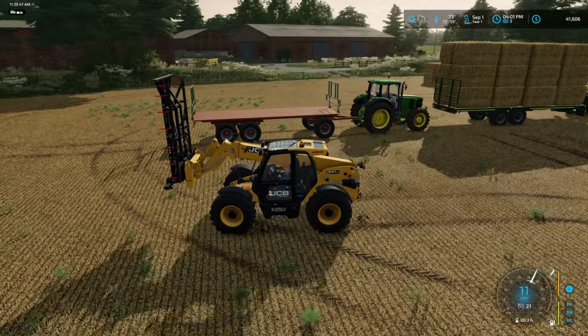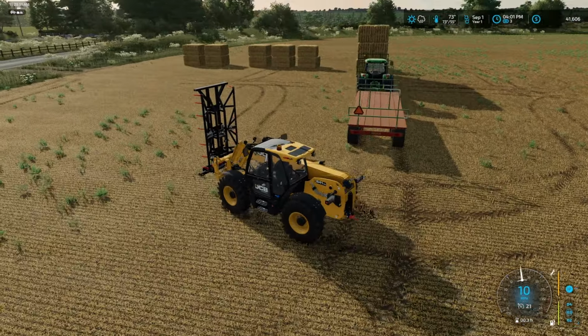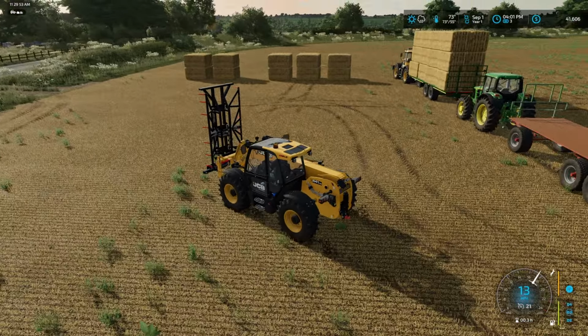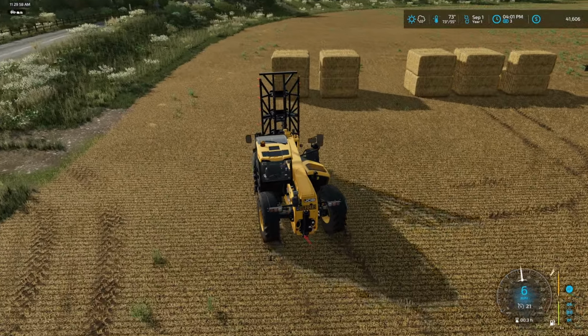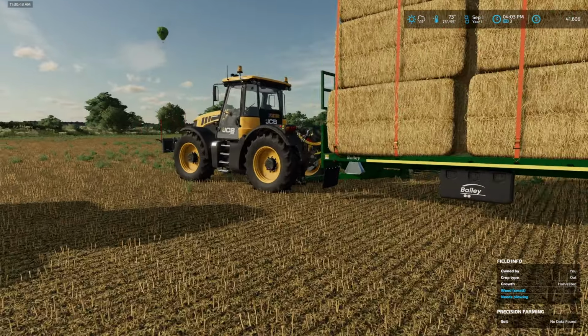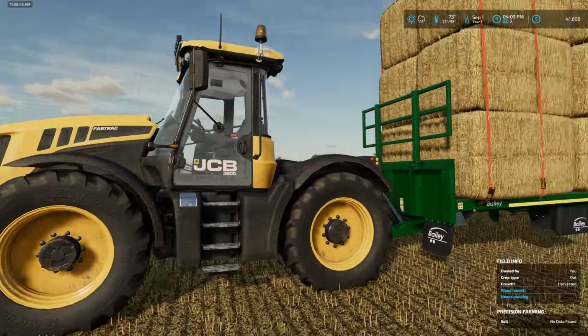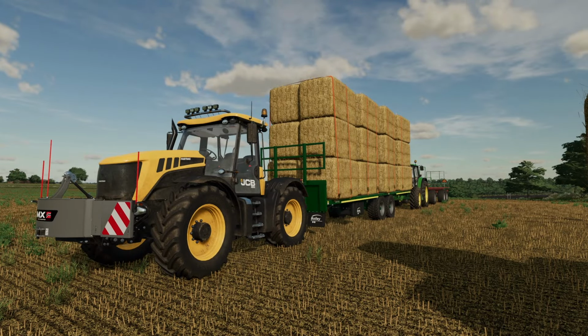And we'll keep loading the old dolly trailer, or kind of our secondary bale trailer. We won't go too high on these ones. Kind of did that on purpose. 3 high, and then we'll stick these ones 2 high on the dolly. Forgot that I don't have auto drive installed yet, so that's fun. We'll take a little picture here. That's a good screenshot.